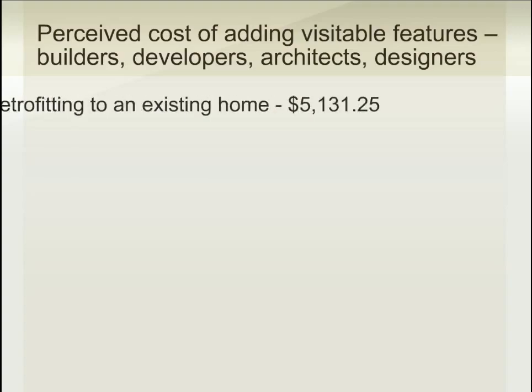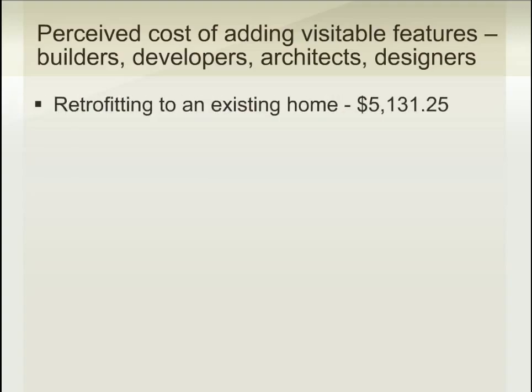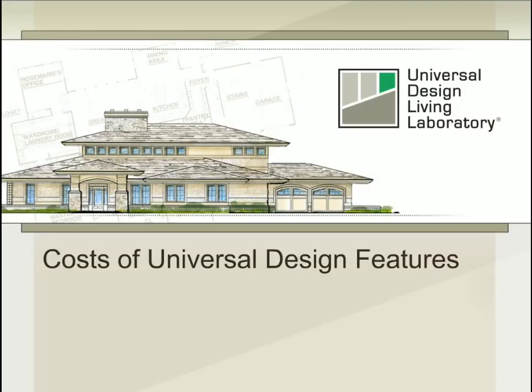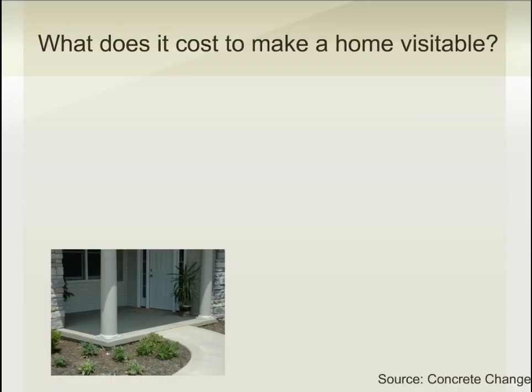As we look more at this research, they thought retrofitting an existing home for those 3 features was going to cost $5,000 more. They also said if you put it in a new home, it's only about $1,300 to include these 3 visitable features. So let me look at the cost of universal design. I picked a few out to help you.